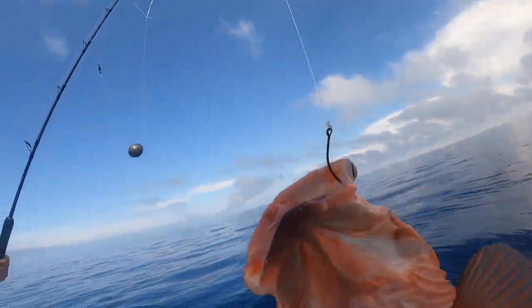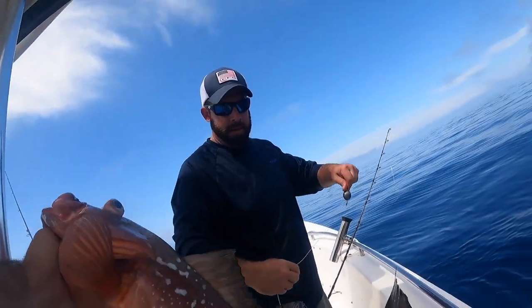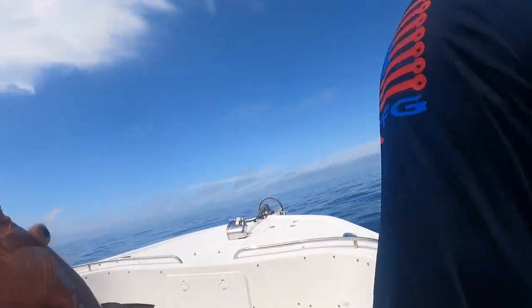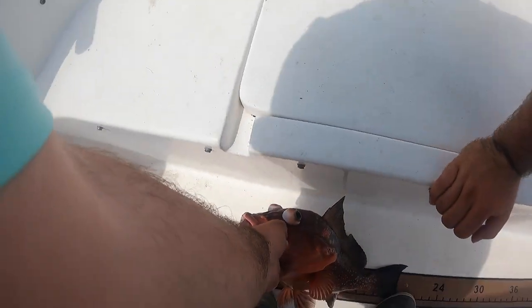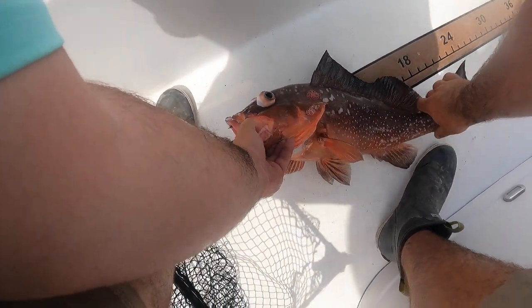With a grunt in his mouth. Maybe it's the one that ate mine. Red group. Does that have a grunt and a hook? I just see a grunt. Does it have a hook in his back? It had a hook in his back, yeah.